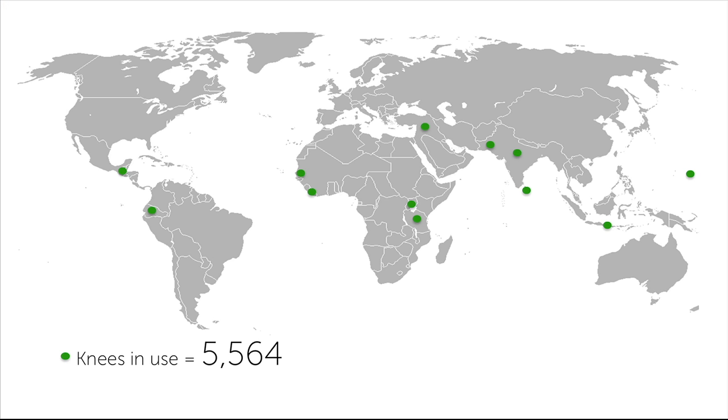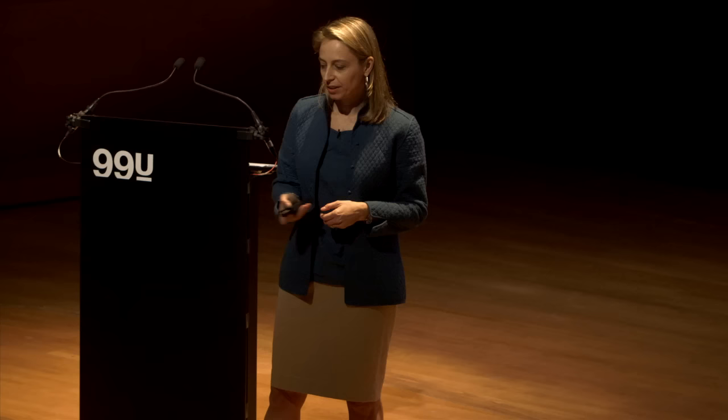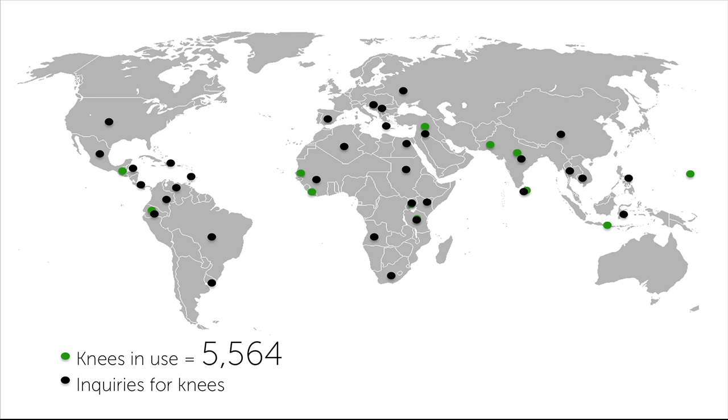And so far, we've fit over 5,500 amputees in 12 different countries, and this is through a partnership with the Jaipur Foot Clinic. And so the ReMotion knee, the version you're just seeing, and actually a slight update of that version, will be on the market later this year. Something of interest, though, is these are the inquiries we've got for the knee. So we've gotten them from over 30 countries. And some of you may notice that these actually aren't even all low-income countries. And so what we've learned is that there's a much greater need and even market for this product.